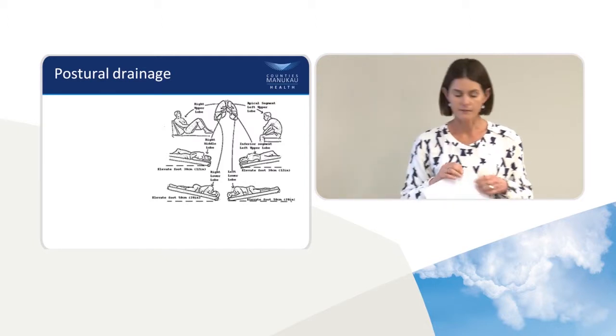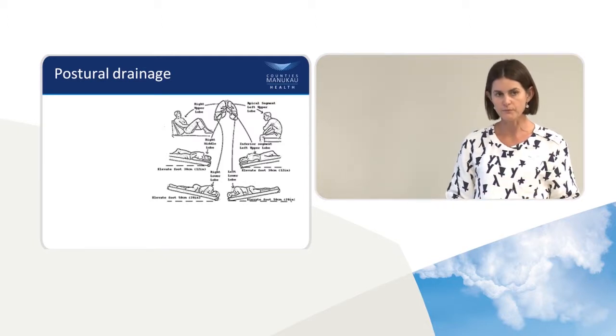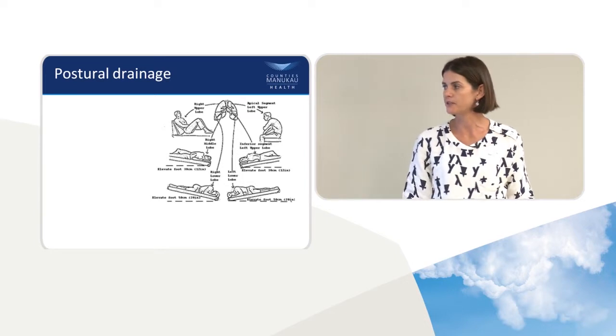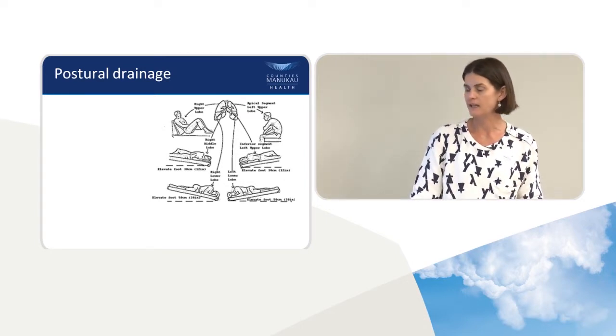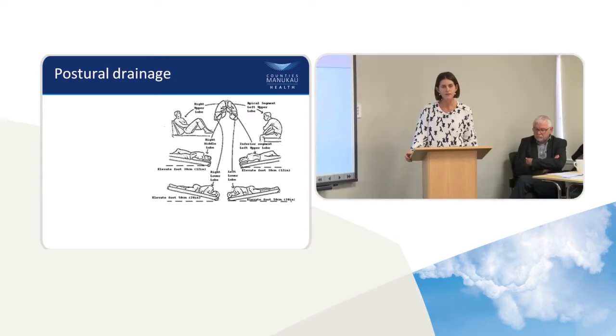Postural drainage is still used widely in children, particularly with CF. It's not used so much in adults anymore because it's not particularly well tolerated, particularly the head down positions. If you have gastroesophageal reflux, or it can cause desaturation, it can cause headaches, it can just actually not feel that comfortable. So not many patients liked it and stuck to it.